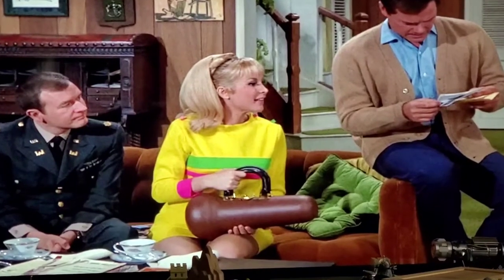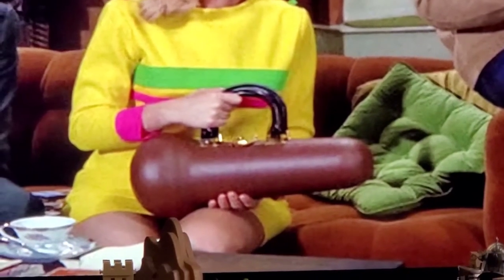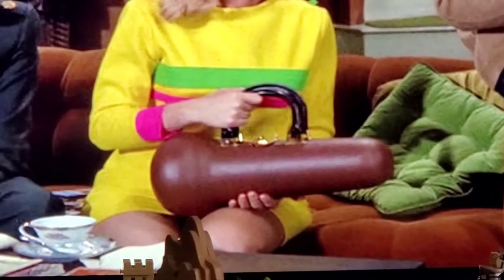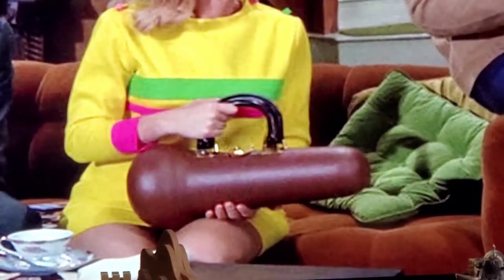So here you can see right at the very beginning of the episode, Jeannie is holding onto the case. And you can see it's got the same similar shape to it. I think the handles on hers were made of plastic instead of the kind of leatherette material that I think mine has. You can see the distinctive shape on it. There's a scene where you can see the bottom of it a little better, too.